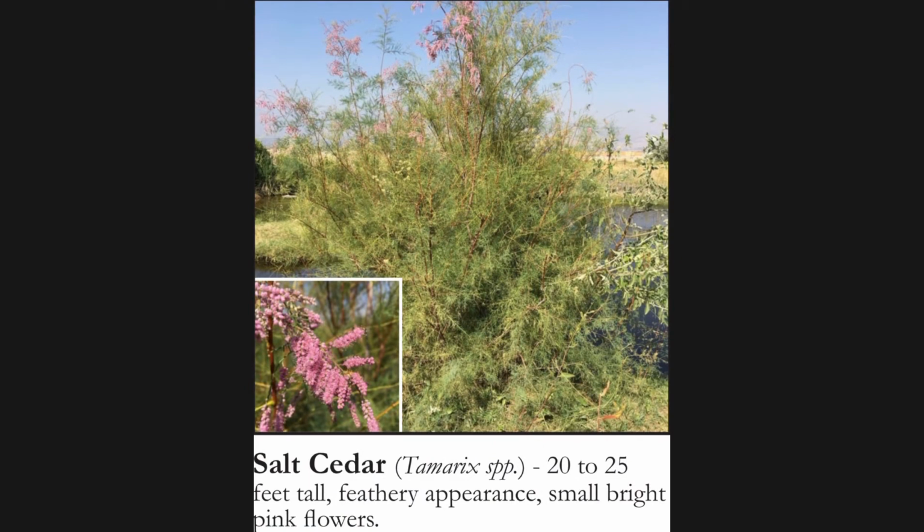The last one I'll talk about is salt cedar. These were introduced from Africa in the late 1800s, early 1900s, and they were brought here to aid erosion control back in the day. But salt cedars produce seeds over the entire year, which is uncommon for most species. They can produce up to 500,000 seeds in a single year, and they can germinate within 24 hours. So this can be a really aggressive tree.